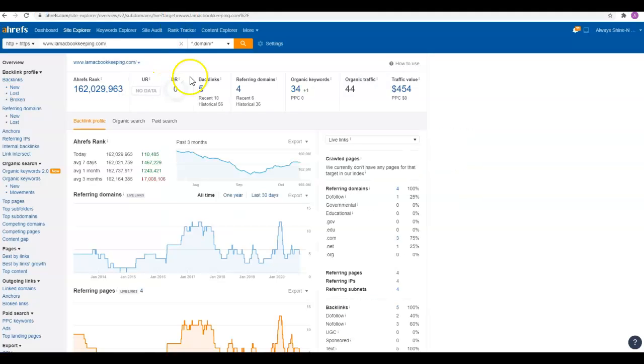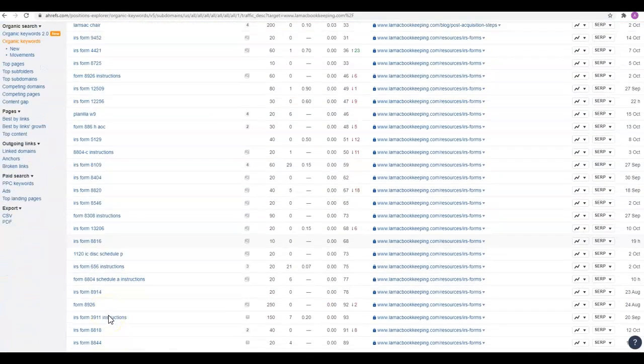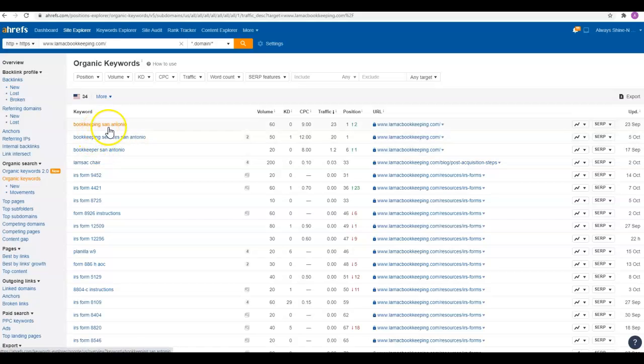We've got a tool called Ahrefs that we use to kind of break these sites down. And this first company, the Lamac, they're showing up for 34 keywords. But if you look here, they're showing up for a bunch of IRS forms and things like that, which are great. But they're on the fourth page, fifth page, sixth page, seventh page, they're not really ranking for those. They are ranking number one for Bookkeeping San Antonio and Bookkeeping Services San Antonio. And Bookkeeper San Antonio is also another decent keyword phrase. I call these my generic keywords because they say what you do and where you do it. If somebody's looking for a bookkeeper in San Antonio, they're going to type in something like this.